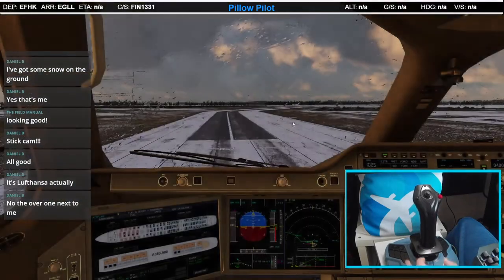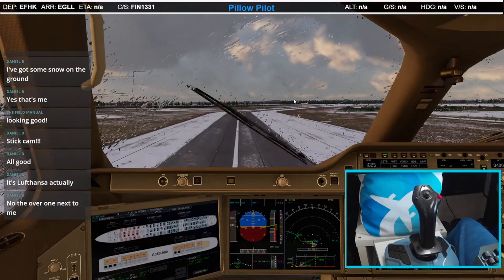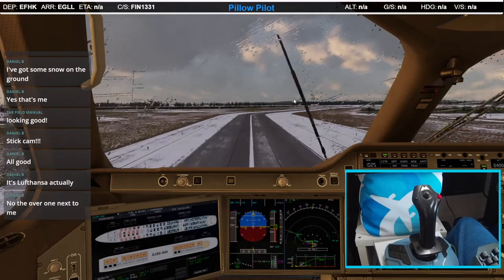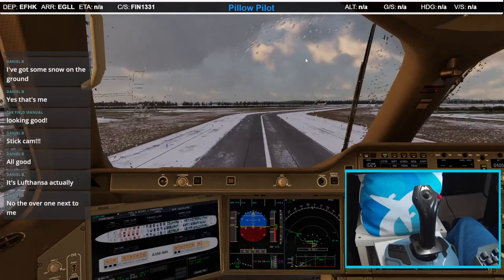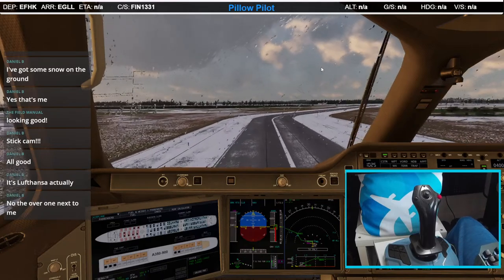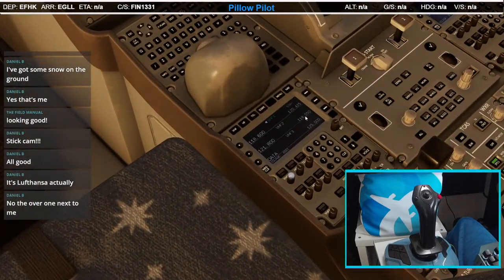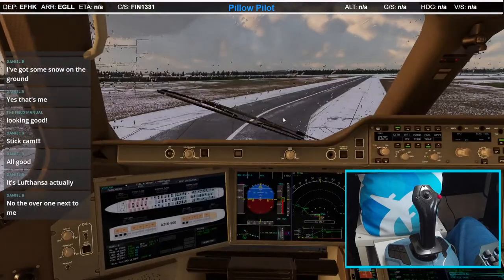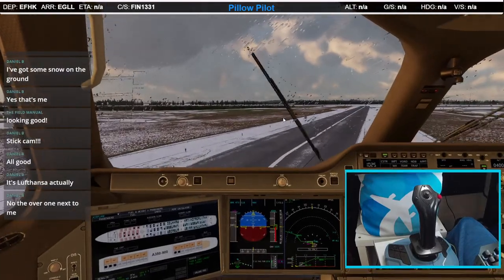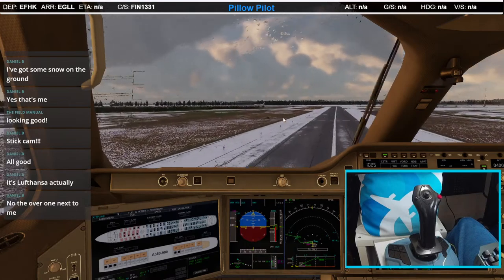Very nice. Big, heavy aircraft. Pretty cool. And the rain effects looking amazing, the snow on the ground. This is fantastic. Absolutely fantastic. This is why we fly Xplane 12 now as well. Now, I don't know if we'll be sent to that, but he said to contact 1213 after departure to the other guy. So we'll put that in our standby so that we can switch into the active when we need to.